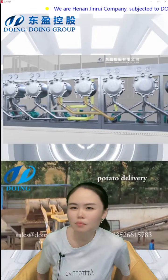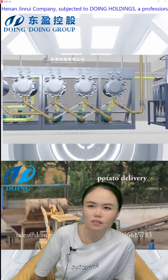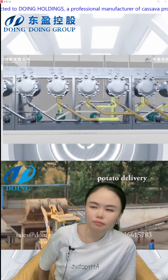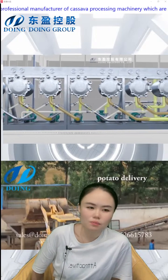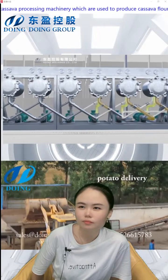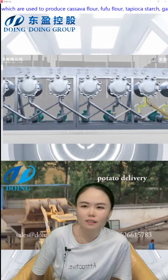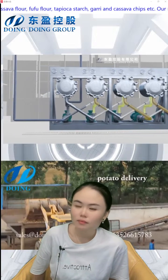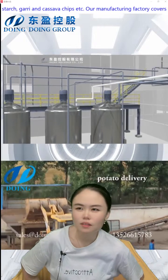So as you can see, these pipes are in different colors. The brown one is the impurities that we discharge, like the protein and silicates, which will be separated and discharged out of the workshop. The yellow one is the inlet liquid, and the white one is the purified starch milk. So stage by stage, the starch slurry will become very fine and purified. And then at the end of the hydrocyclone, we can get the starch milk.